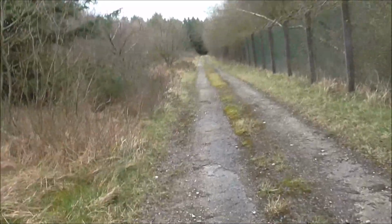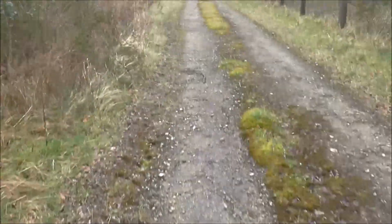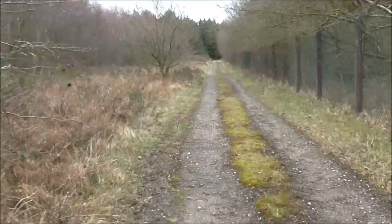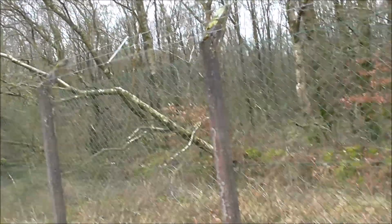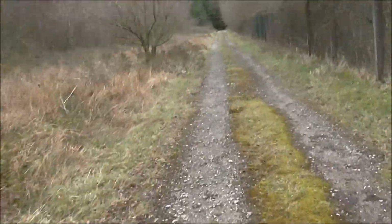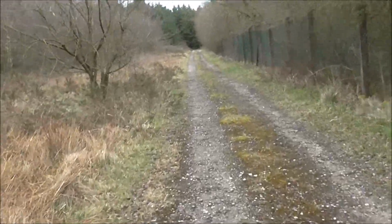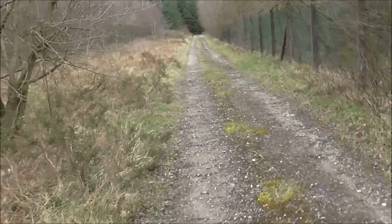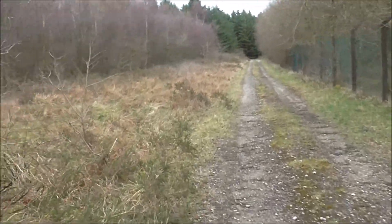It's 19th of March 2019 and I'm on an unusual little track this morning, just come off for a wander. I'm in the grounds of the old Broughton Moor RNAD dump. It's quite a vast space. It was opened, I think, just before 1940, 1939, something like that maybe.